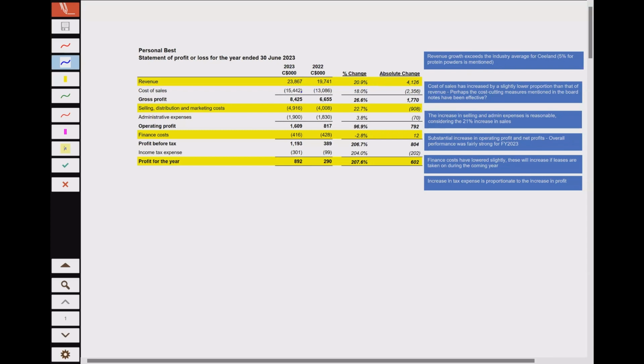Okay, so cost of sales, I did the same calc, it's gone up 18%, so not gone up in line, which means we're perhaps cutting a few costs. Later on in the committee notes, you'll see that cost cutting measures are mentioned. So maybe we did manage to reduce costs and get a bit more efficient to reduce that per product. And gross profit has gone up 26%. Seems in line.